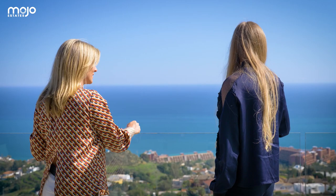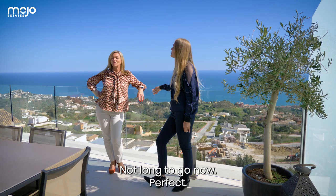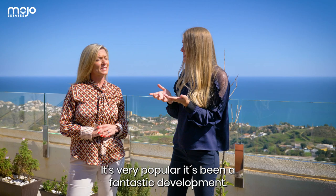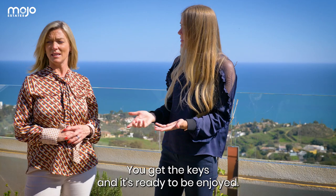Right now they're building Phase four. And when are they going to be done? Next year. Not long to go now. Perfect. It is extremely popular here. It's been a fantastic development. Well, it still is. And this is only for resale now, but it's still a good investment. You can really rent it out a lot. You get the keys and it's ready to be enjoyed.